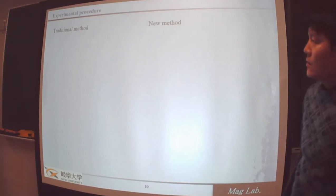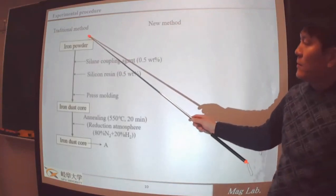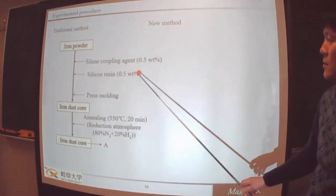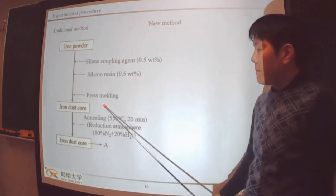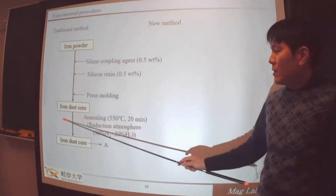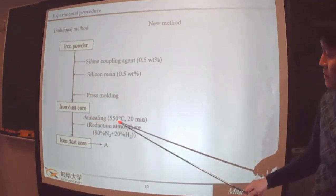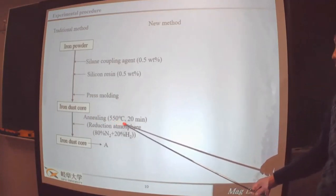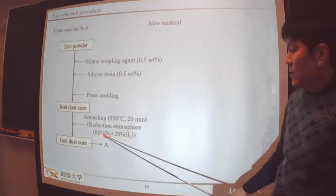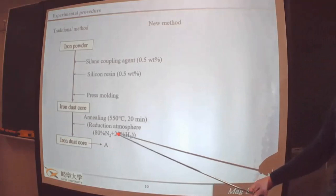This is how to make the iron dust core. The traditional method uses iron powder with a ceramic coating agent and silicone resin, followed by press molding at room temperature. So we get an iron dust core, and then anneal it at 550 degrees Celsius in a reduction atmosphere. I call it core A.